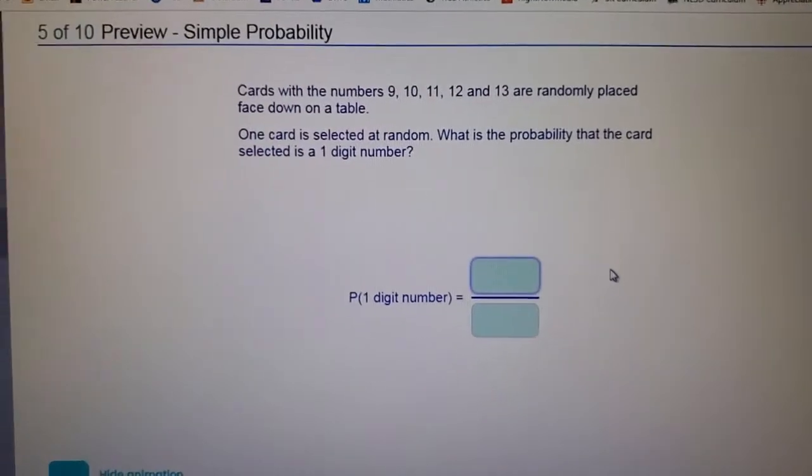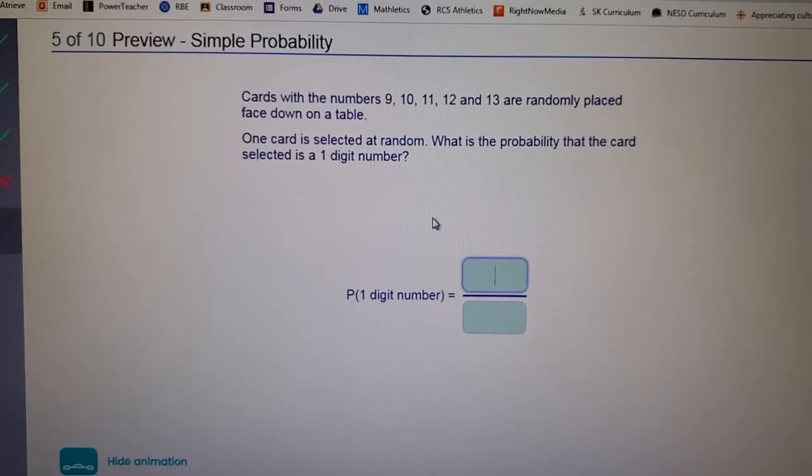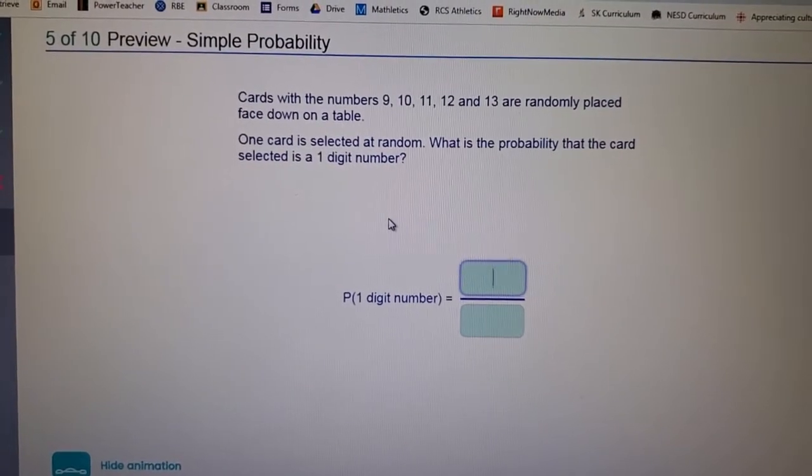Great. This is the second one you'll be doing this week. Here is simple probability, it's called.